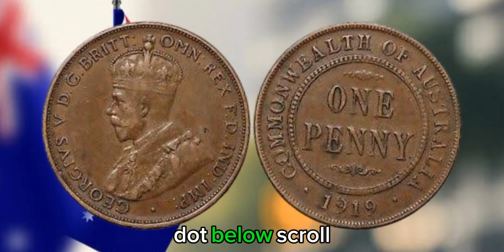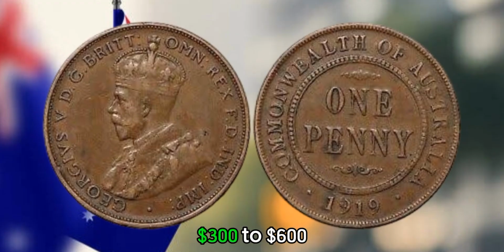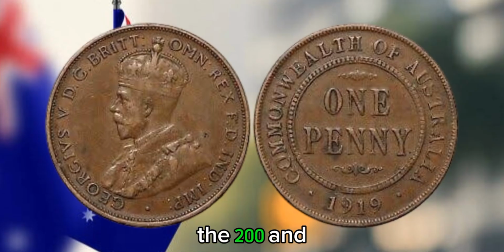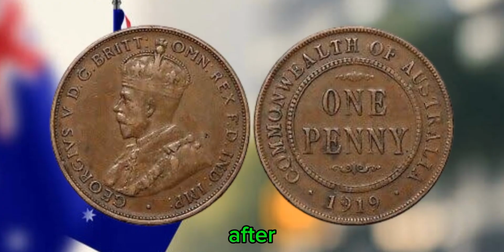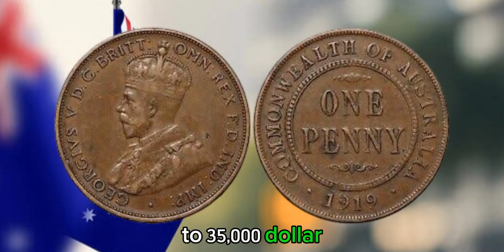Now for the dot below scroll variety. In fine to very fine, the coin can fetch $300 to $600 AUD. In extremely fine, it ranges between $200 and $2,000 AUD. In uncirculated, this variety is rare and highly sought after, often commanding $3,500 to $35,000 AUD.